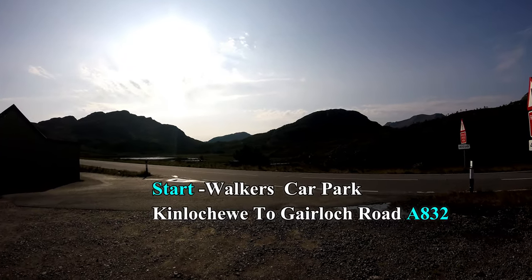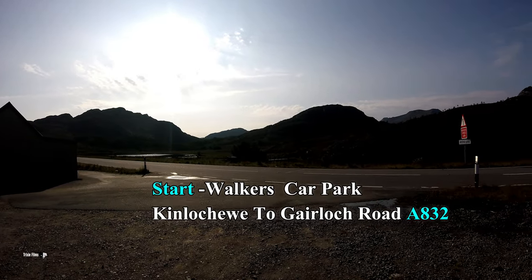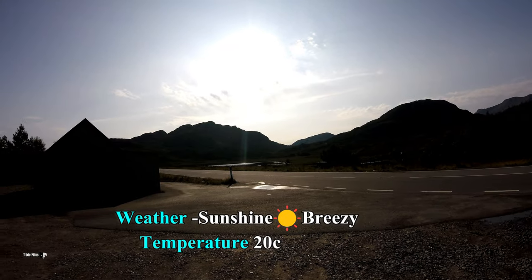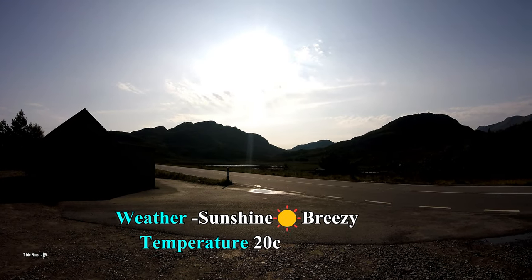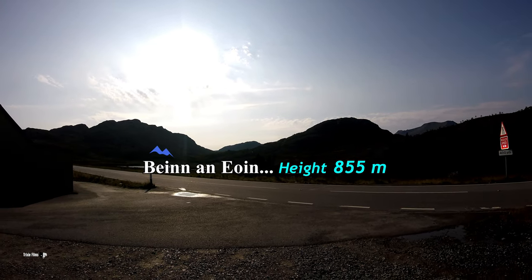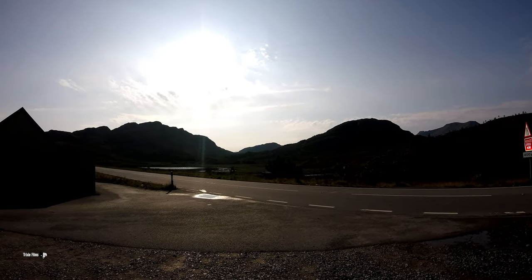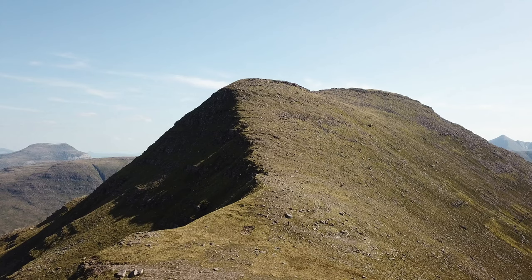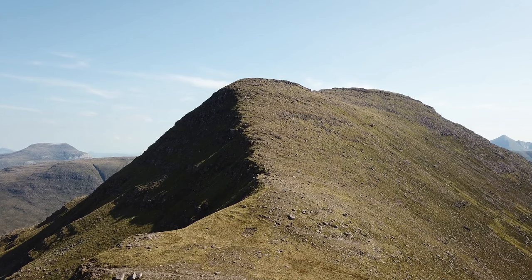Beautiful day. Got the sun in front there. Just parked up on the 832 on the way to Gairloch, and probably by the introduction on the screen at the beginning, you know, I'm going to be climbing a Corbett mountain. I'm on the bike. I'm going to cycle up to a loch and then climb up onto the top of this Corbett in Flowerdale.